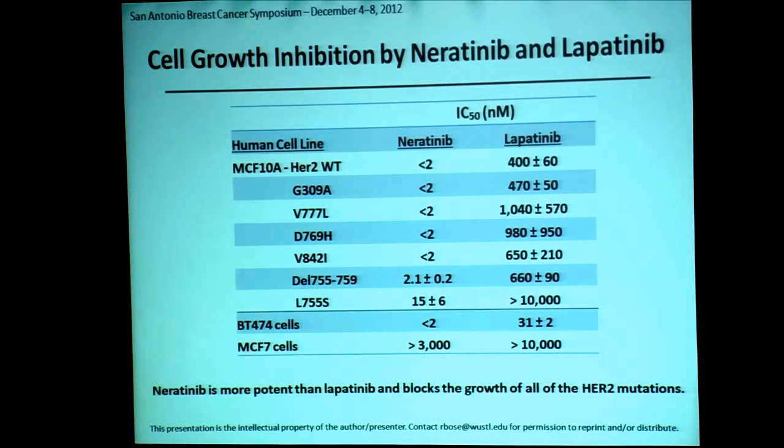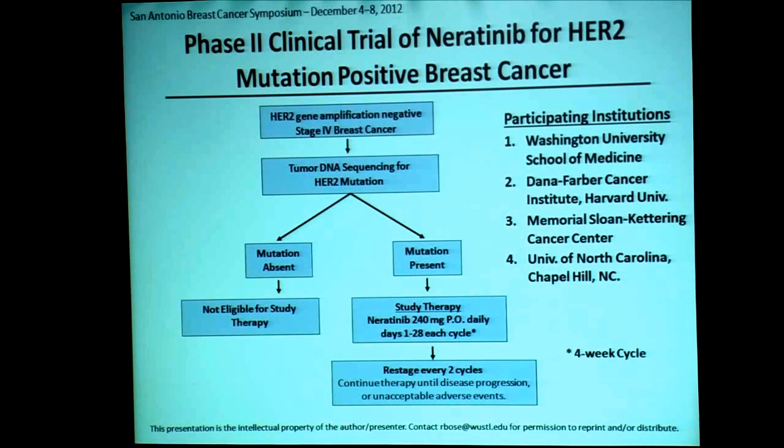The L755S mutation, as I mentioned, is resistant to Lapatinib. It continues to grow even at 10,000 nanomolar of drug. So because of this greater potency of Neratinib and its ability to inhibit all of the HER2 mutations that we've tested, we've moved Neratinib forward into a phase 2 clinical trial.